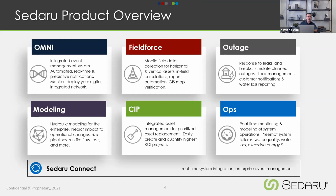And that includes energy. There's also a water quality tracer component, which is extremely powerful. Lastly, we have Sedaru Connect. Really, that's the platform and the integration components that tie everything together. This is going to bring in any business system that a utility has, pull that data, and then unify it into the Sedaru platform. Awesome.